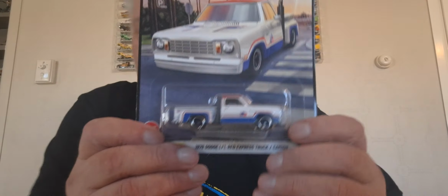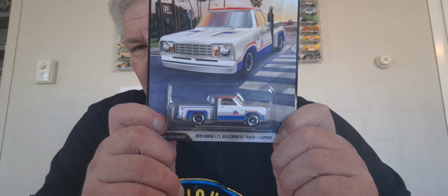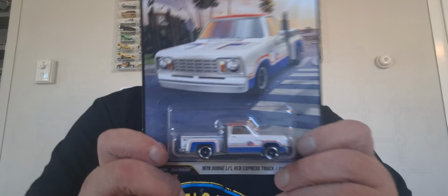Alright, Jeep Grand Cherokee. Next, a popular casting that has been around for quite some time. I've seen it in all sorts of random colours. Today it looks like the colour that it actually should have been, however, they call it the Little Red Express truck. So this 1978 Dodge, some people call it a truck, some people call it a ute, some people call it a pickup truck. Okay, but that's it there, it's the Little Red Express. Looking really cool in these colours.